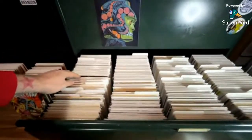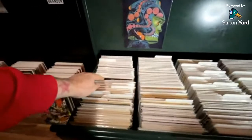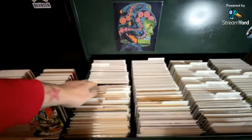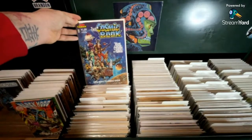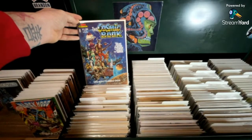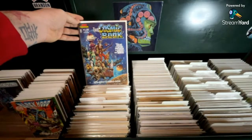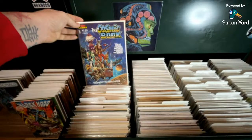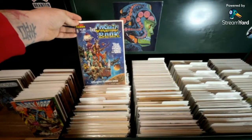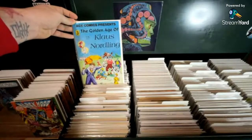Oops, let's tilt you up a little bit there. And maybe slide you over a bit. Great one. Toth, Boyette, Jason Finestone colors. The Cosmic Book, just a one-shot from Ace Comics. This is a really, really good book. Don't sleep on that one if you find it in the bins. Really, really great.